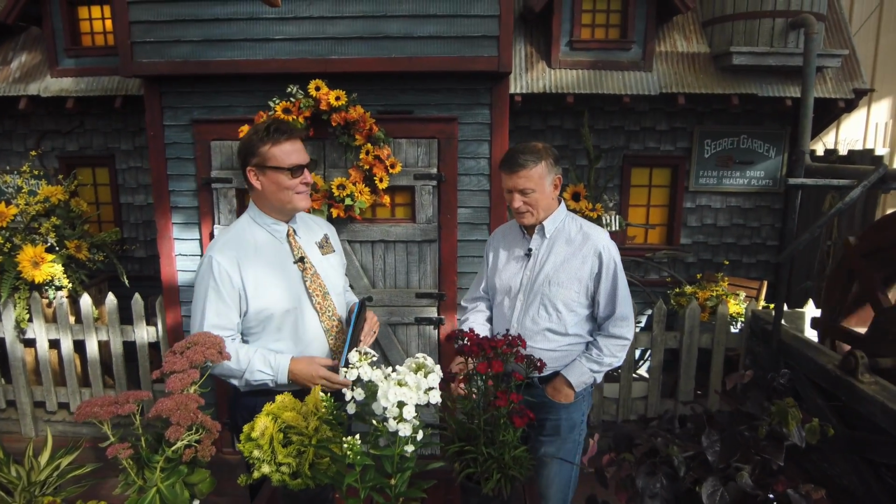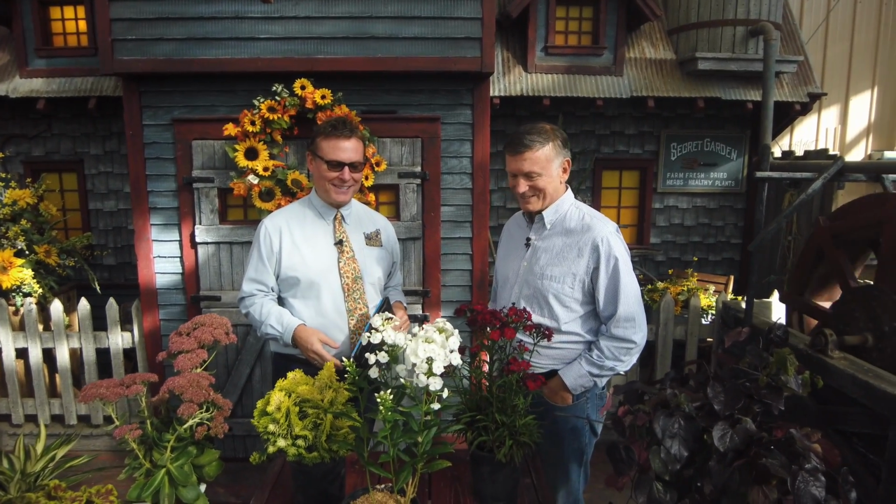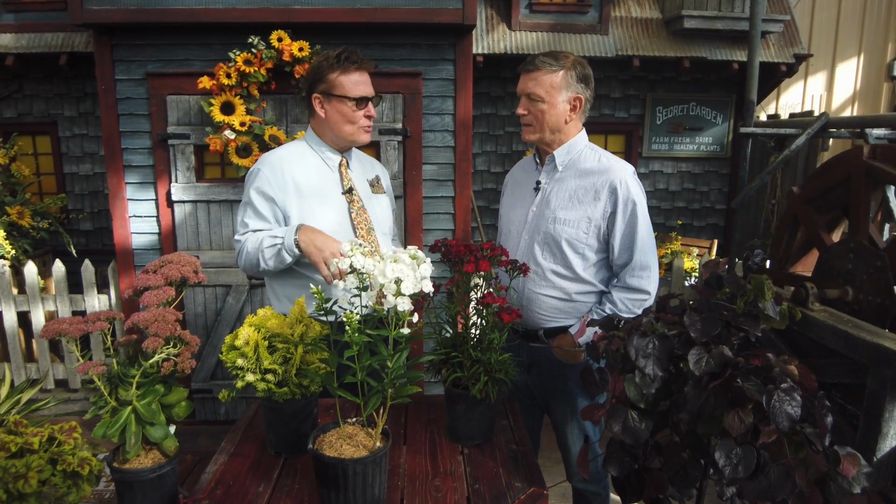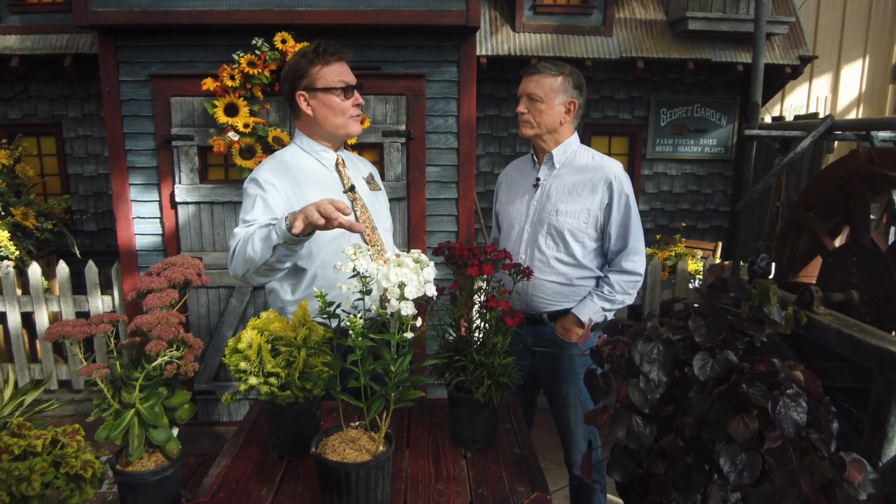Even makes the green leaves look a little greener, doesn't it? It does, for some reason. Absolutely. Nice look. What about here? Well, this is one of our garden phlox, and garden phlox are typically called tall phlox because there's creeping phlox, which are the short little miniature ones that spread low to the ground in the springtime, and this is actually a dwarf tall phlox called Shorty.